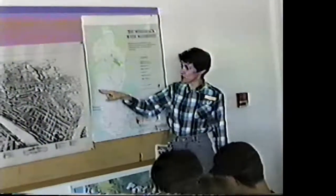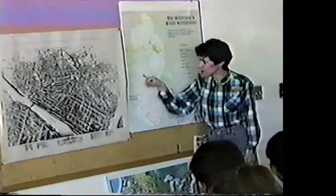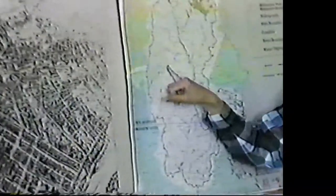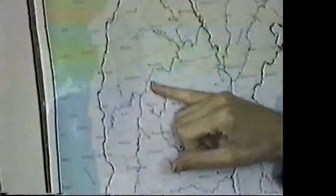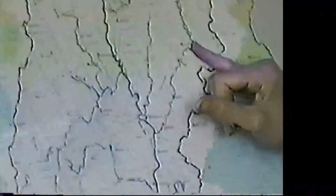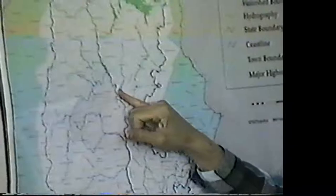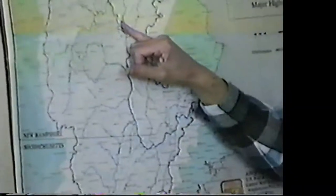Now, if we're up here in one of these tributaries, say we're up here at the Contoocook, and we put something into the water or something washes into the water, what's going to happen if it comes into the Contoocook and it's flowing along it? It's eventually going to do what? Anybody see? Yeah, it's going to go right into the Merrimack.